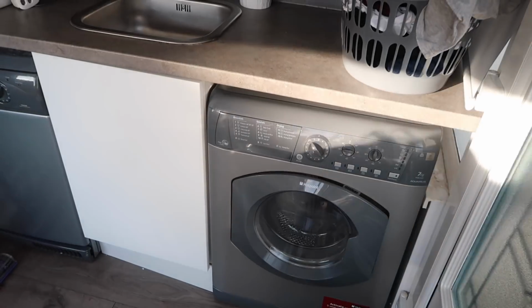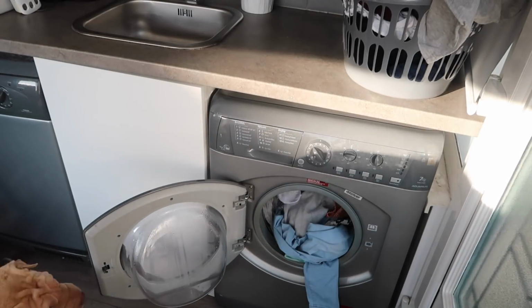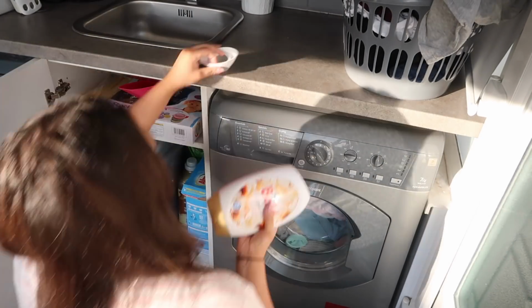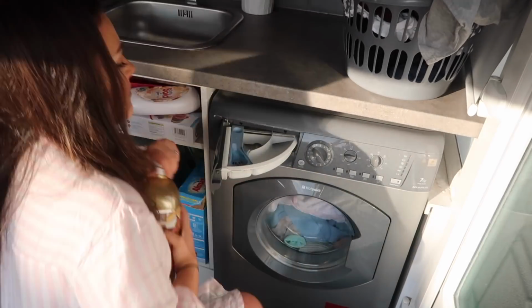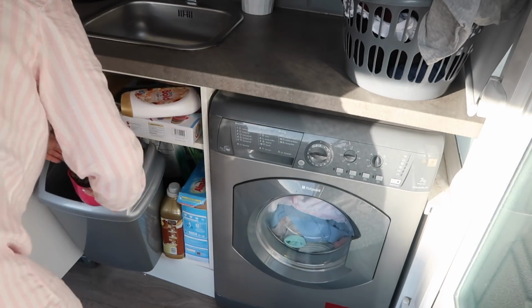And this is a really good tip and routine to get into, which is to load your washing machine in the morning, put a wash on, spin it when you come back maybe 2 hours later, and then hang it up in the afternoon so that by bedtime everything's dry and you can take it upstairs and put it away. We do this all the time.